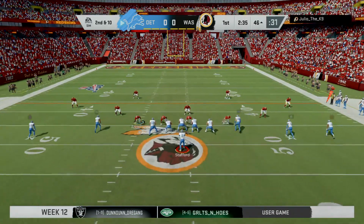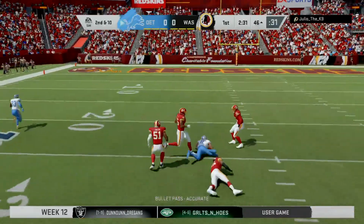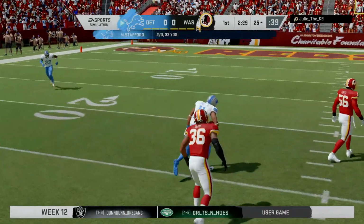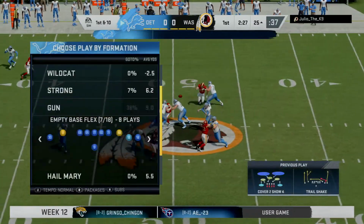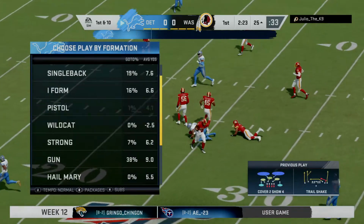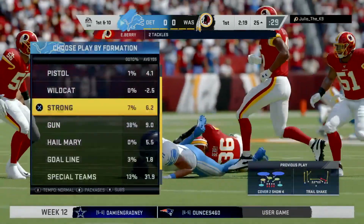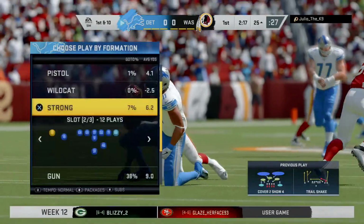After the incomplete pass, here now is second and 10. Stafford throwing on target to Jones. And they're going to have another first down here as the tackle's made at the Redskins' 25-yard line. They're piecing together a nice drive to start this one. Seems pretty scripted and pretty successful so far.